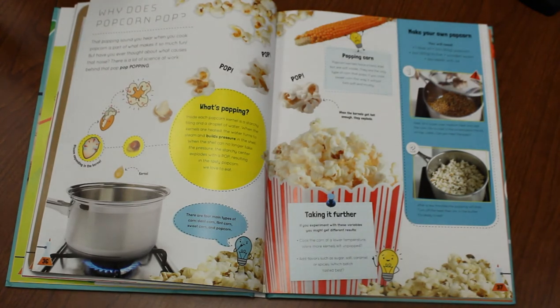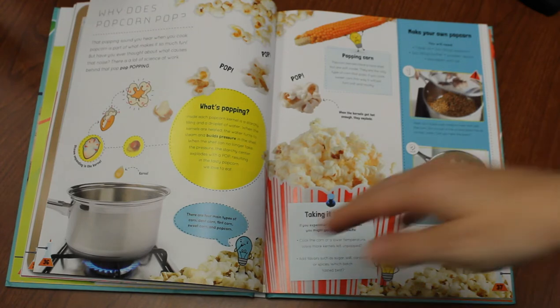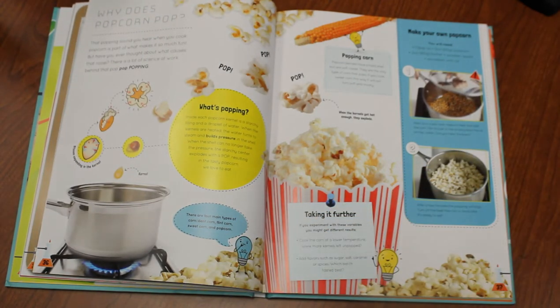Why does popcorn pop? That popping sound you hear when you cook popcorn is part of what makes it so much fun. But have you ever thought about what causes that noise? There is a lot of science behind that pop, pop, popping.